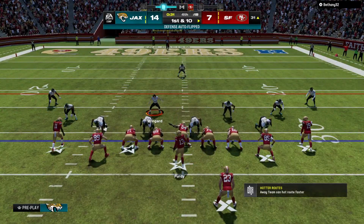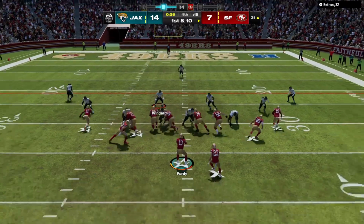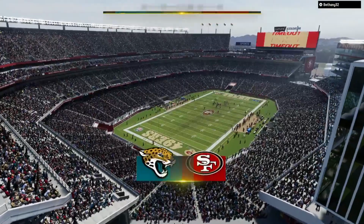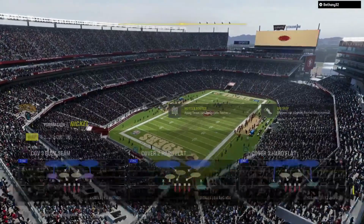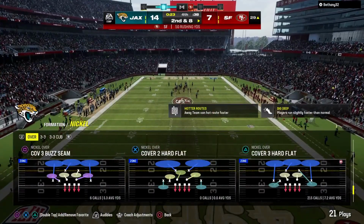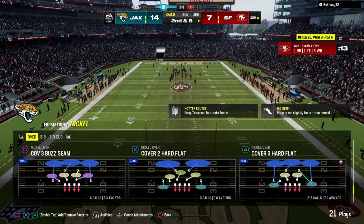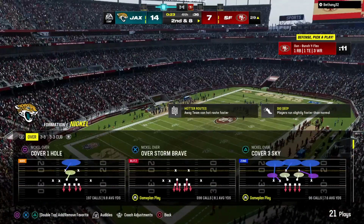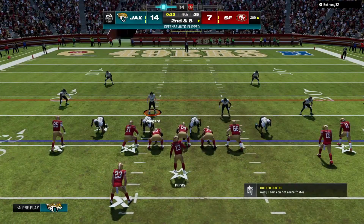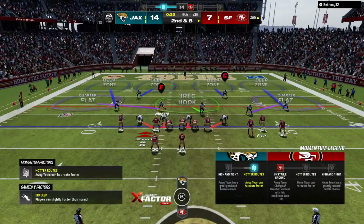This is 1st and 10. Shotgun handoff down to McCaffrey. And he sneaks his way forward only for a couple here. 2nd down. The 49ers now going to use the first of their timeouts as the clock stops with 23 seconds to go in the game. 23 seconds, all that remain as they come up on a 2nd down.